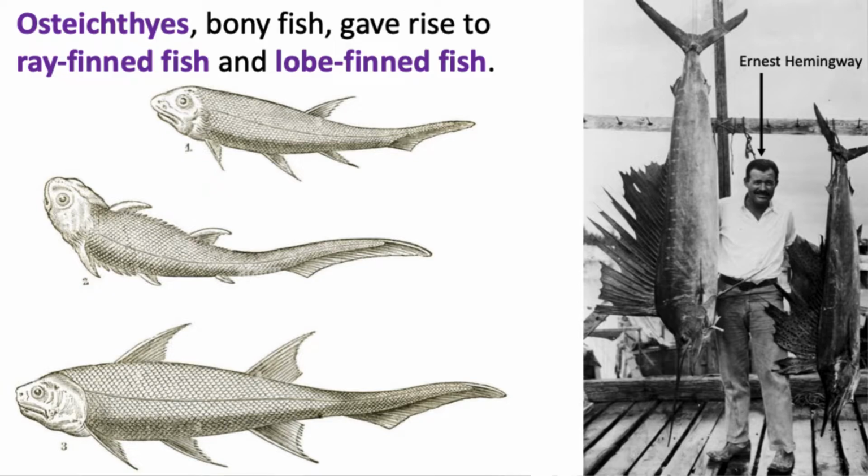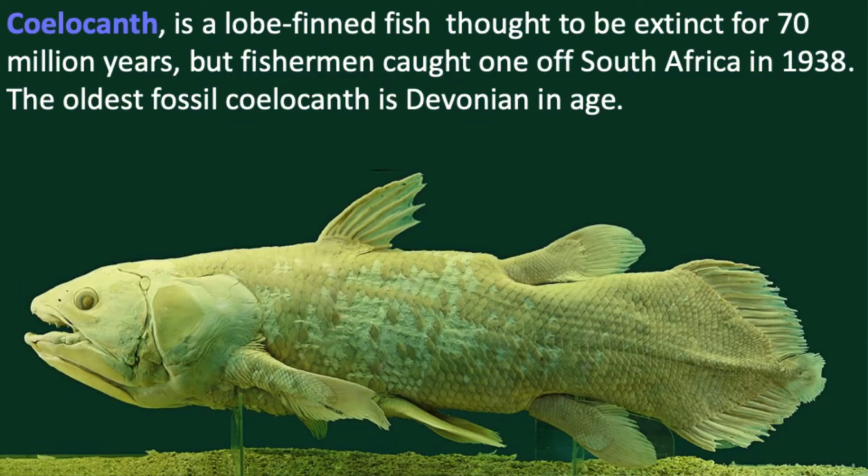Well, coming out of the osteoichthyes were a group called the lobe-finned fishes, and these are really pretty odd. You can see how they look like forearms, but they're really lobes that stick out, on which their fins would actually be an extension of that lobe. They had them front and back, and what's really weird is they thought these were extinct for 70 million years. And then they caught one. They're called coelacanths, and they caught one off the coast of South Africa in 1938.